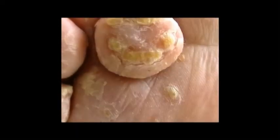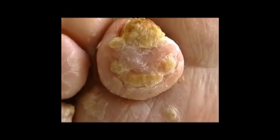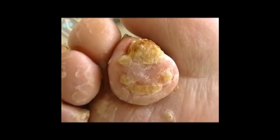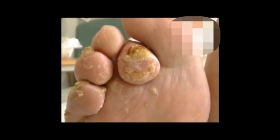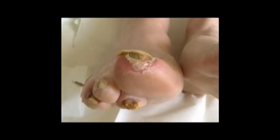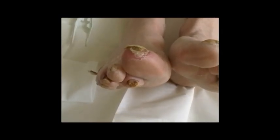Well, here we're looking at some classic diabetic foot callus. You can see the hard patches of keratinized skin. And this has occurred in several places over the surface of this patient's foot. Here we see some under the toenail, and the suspicion has to be that there's a pressure area and an area of infection underneath this area of hard callus.